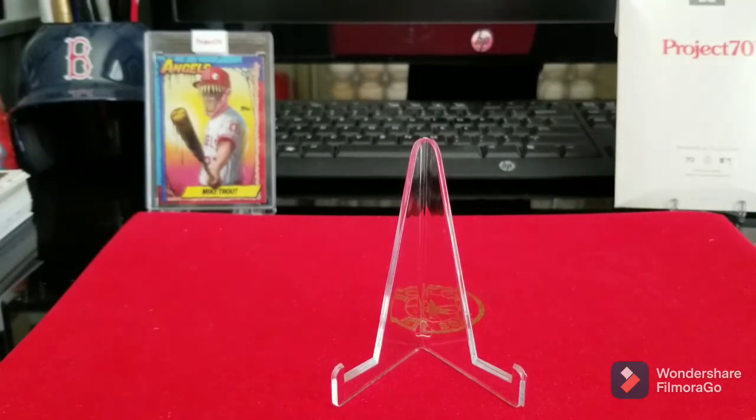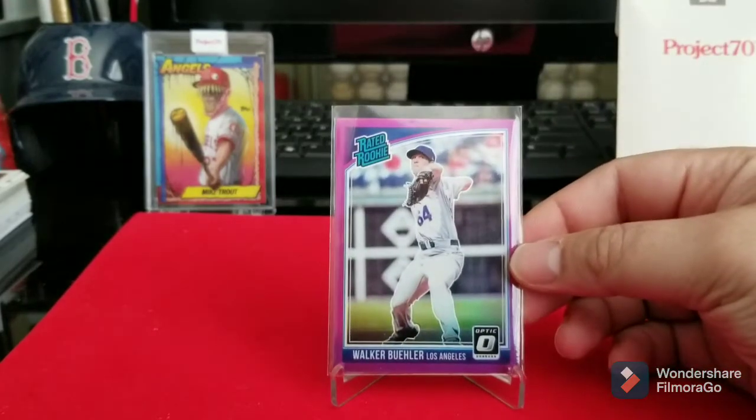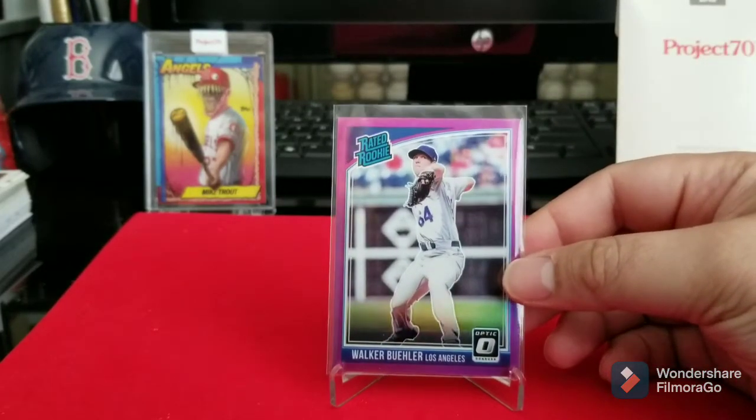So I'm going to just kind of hop into this one. A fair amount to show off. And up first, I just got a 2018 Panini Optic. It's the purple Walker Buehler rookie.